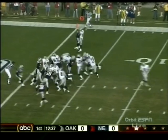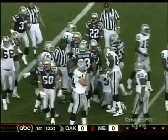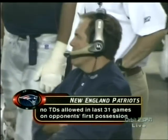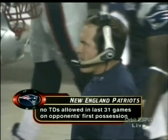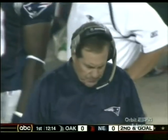First and goal from the 4. Here's Jordan. And Lamont Jordan, who played in the AFC East, backing up the indestructible Curtis Martin, didn't see that much action with New York. And Bill Belichick right now watching his team backed up against the goal line on second down and goal. They've always been very good in this area defensively, and this is where the Raiders have been pretty good also.